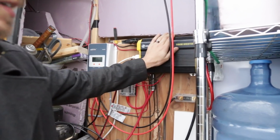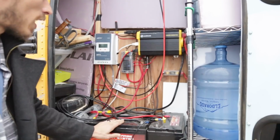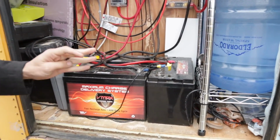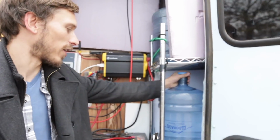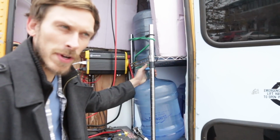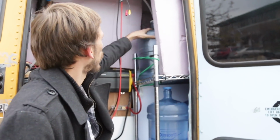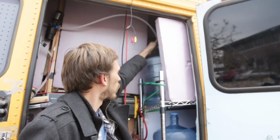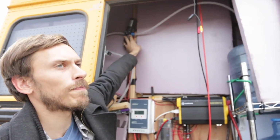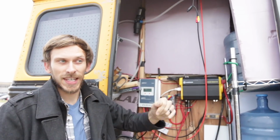This sends all the power to our power outlets, power charge controller, DC fuse block. This is where we store all our energy that we get from our solar, which one is not hooked up right now. It's a long story. And our water, like I was just mentioning, we use 6 of these 5-gallon water jugs, which we refill for about $1.50 each. And then we just run a line to the top one here, going right through this little hole, and that runs to this DC 1.3 gallon per minute pump, which then runs to our kitchen sink. It's as simple as that.